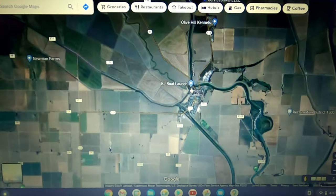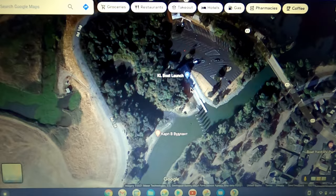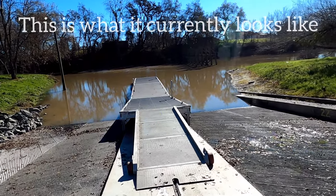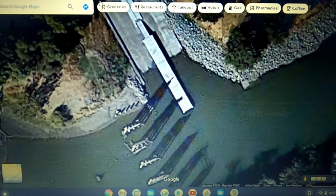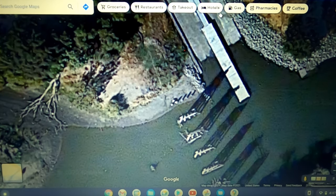A few main spots that I've been going to catching fish for years now. First, this is the boat launch. Here's the boat launch right here. And you could fish around anywhere pretty much around the boat launch. There's a road behind the boat launch here.